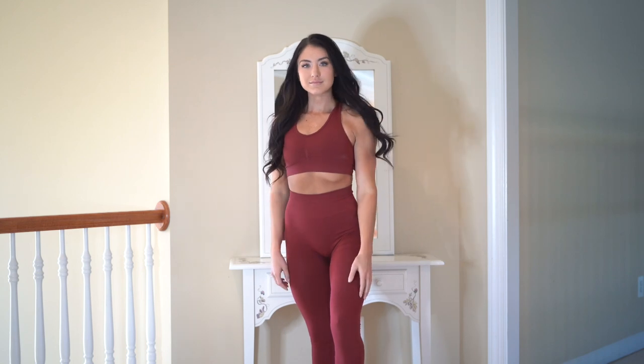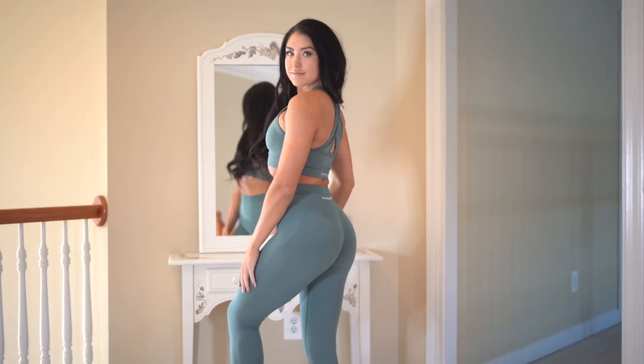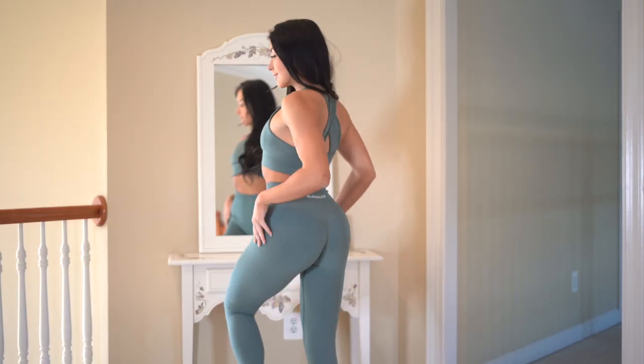They are so flattering. There's so many colors launching, and the bra as well. I love a really stretchy, soft material with these bras, and probably one of my favorite bras thus far from Alphalete. One of those bras you could just wear with anything, and you can wear all day and not have to rip off after your workout. We love those kind of bras.